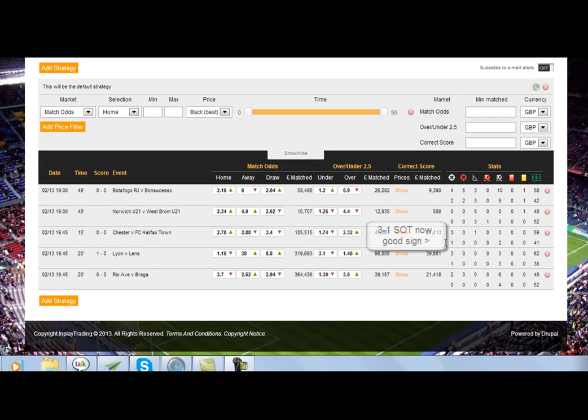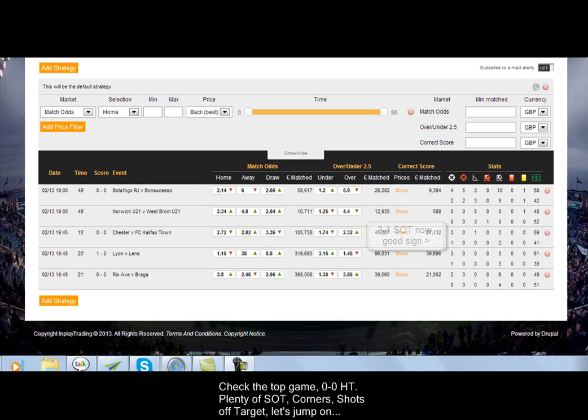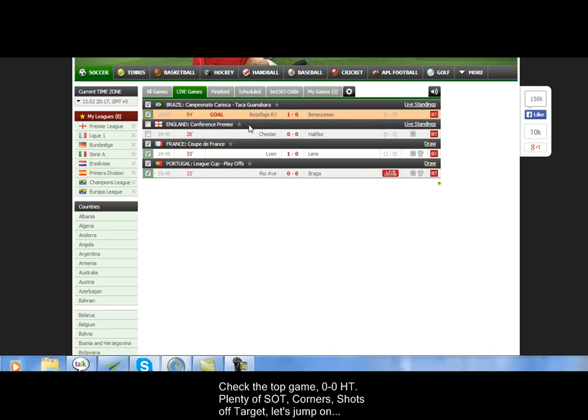So back to the scanner. You see various things here. You can see that the shots are now 3-1, so that's a good sign. You can see possession is 59 to 41% in Chester's favour.